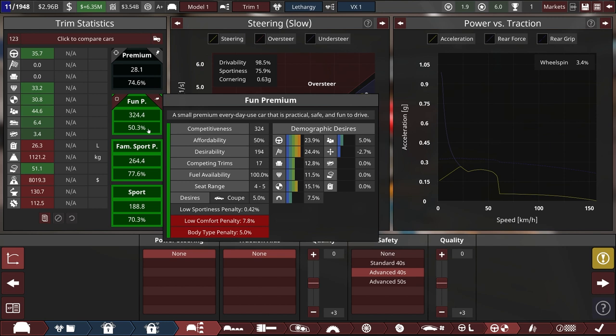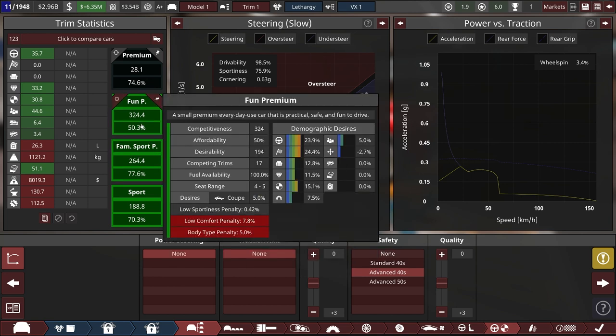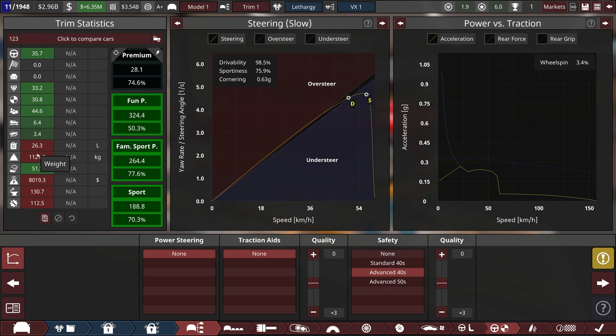This is very zesty indeed. The family sport premium. Crikey. Okay. All right. I understand exactly what's occurring here now, and there's things. Fuel economy's terrible. The weight's terrible. The material costs are terrible. Production units are not good, and the engineering time is fairly bad.